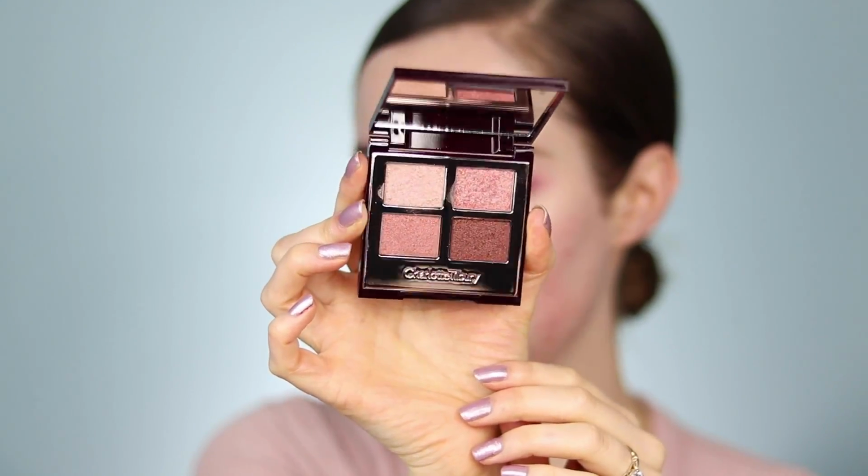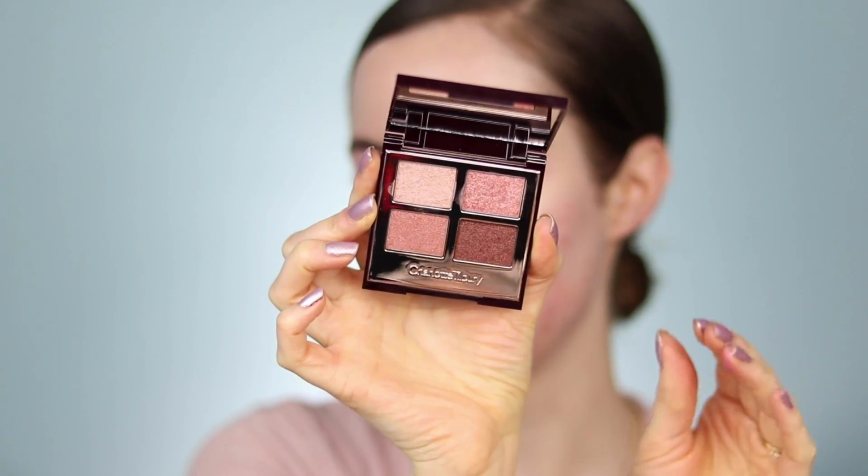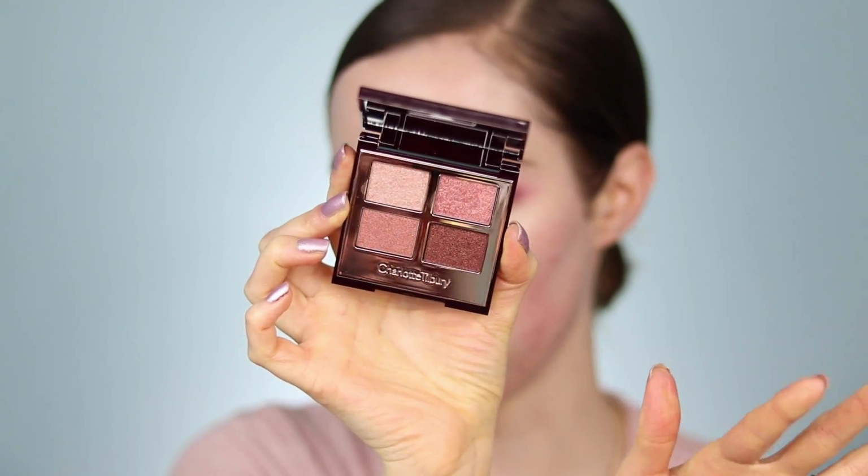Okay, point is, in a lot of her palettes she has a glittery shade, at least one. Actually, it's usually just one. This palette has all 4 shades being those glittery pops of sparkle. I tend to reach for those so much, so when I saw this at the front of Sephora, I was like, ooh, I think I would get a lot of use out of that.